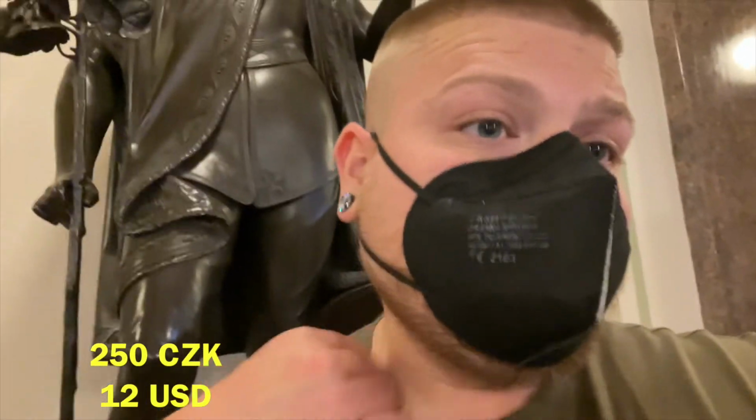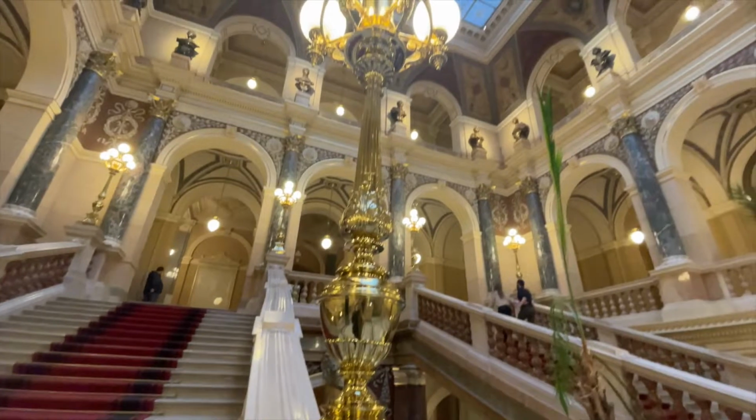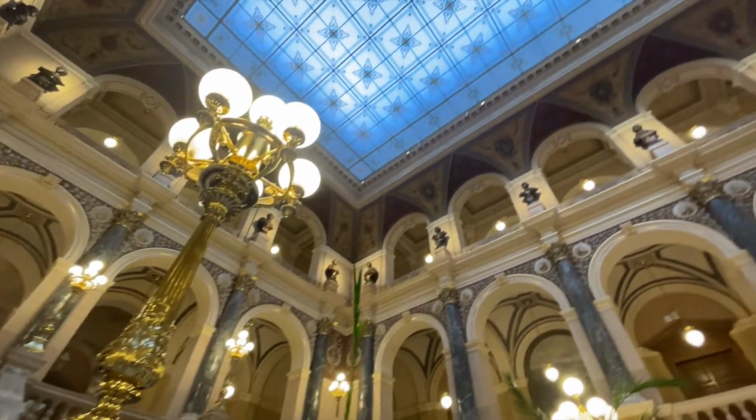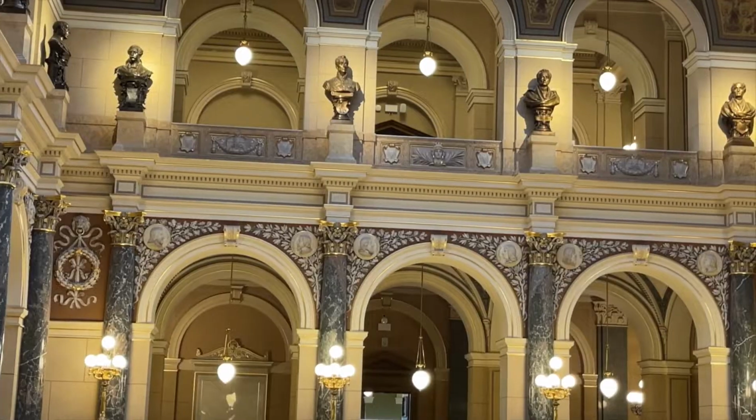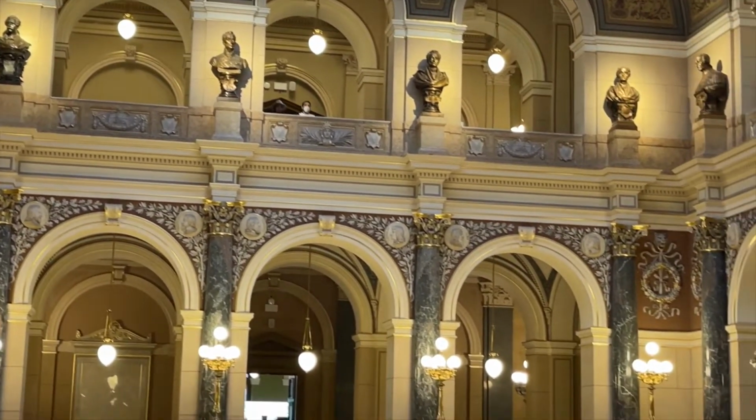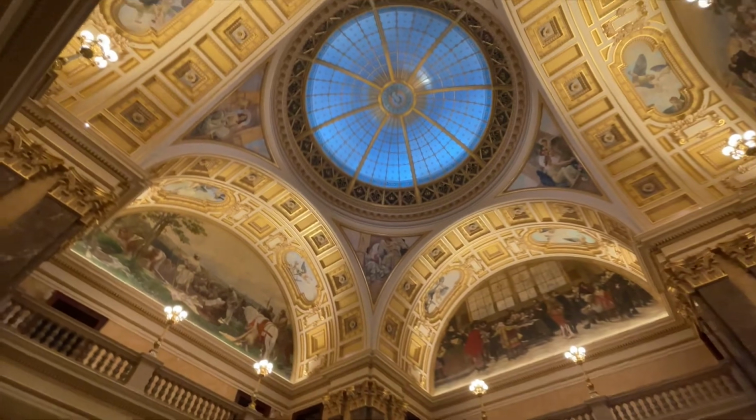Now I'm gonna head in. The architecture is amazing inside, crazy. Now I'm sad Marissa's not here. All this artwork, and she would absolutely love it.